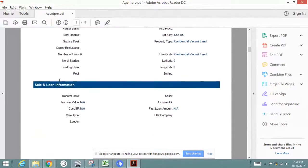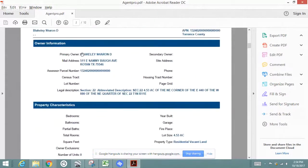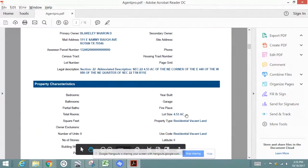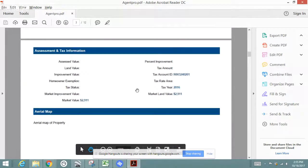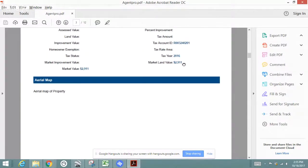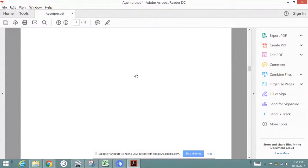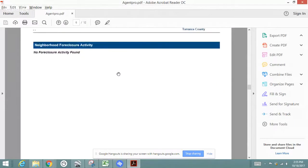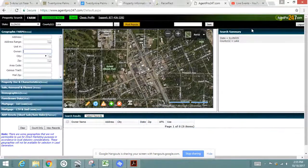This will save you quite a bit of time determining exactly who the owner is, what the legal description is, verifying the size of the parcel according to the county, what the assessed value of the property is, etc. So that is one resource I utilize in doing my due diligence on a property.